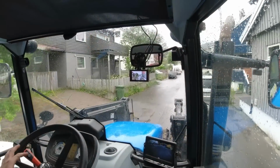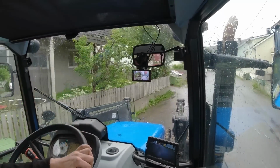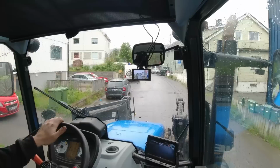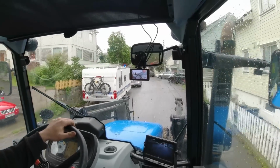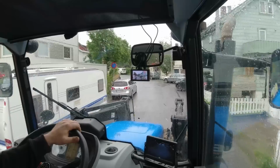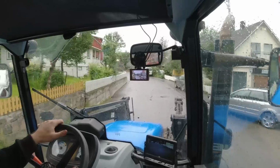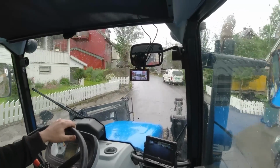Alright, so here is the street where I'm working right now. It's a narrow street, so it's a little bit difficult to get room for everything, but I think it will go okay. I've been here with the tractor before, so we just have to dump everything on the ground and then park the tractor in a spot where it's not blocking traffic.